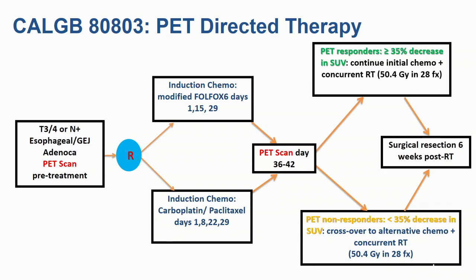They all had to have a baseline PET scan. Then they were randomized to either of two induction courses of chemotherapy, FOLFOX or carbotaxol. Both have, as I've shown, similar pathologic complete response rates with radiation. And then patients had a repeat PET scan. And based on the PET response, again, using the same 35% decrease in the SUV, if they had that decrease, they were considered PET responders, and they continued on the same chemotherapy with the radiation.